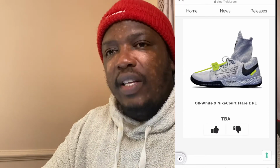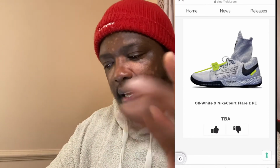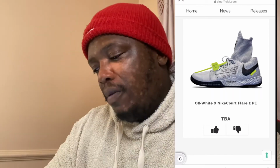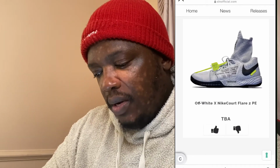I think Virgil always has to make an ugly shoe, which is not desired. I think purely for those people that like Off-White, I just want to buy everything Off-White. You can probably just buy this, yeah. It's probably comfortable, I'd imagine so.